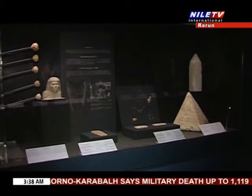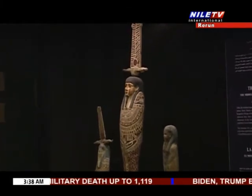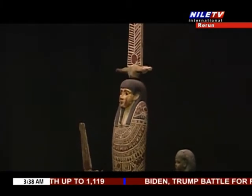Imhotep has also invented the black ink that was never known before him in ancient Egypt, and it was largely used in the ancient Egyptian writings.